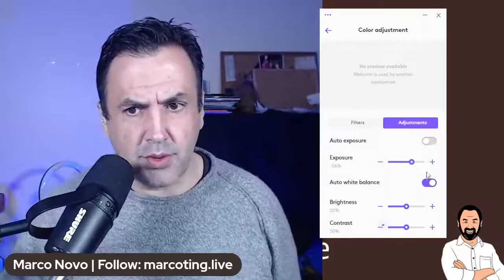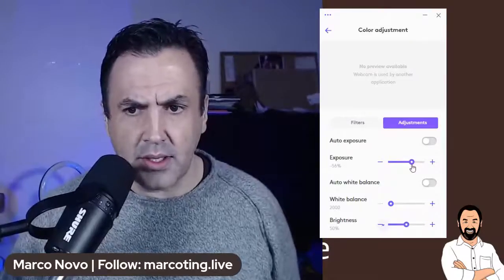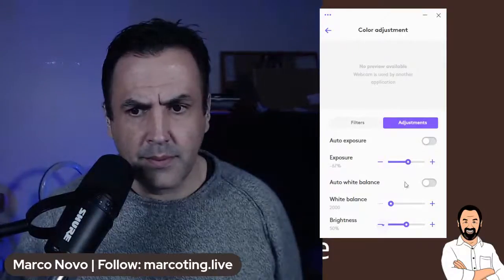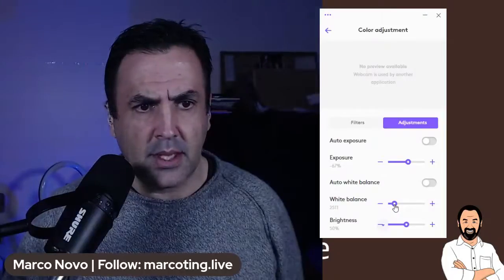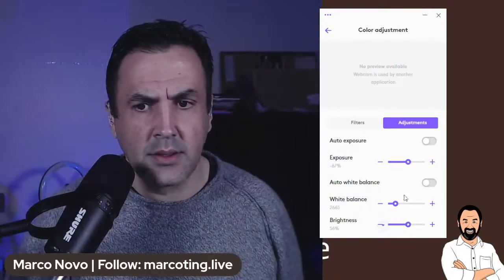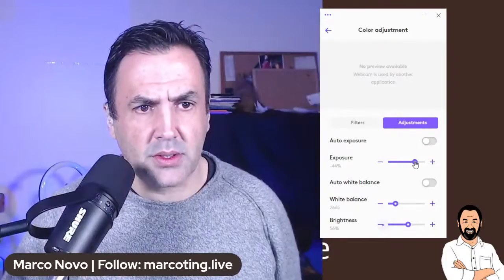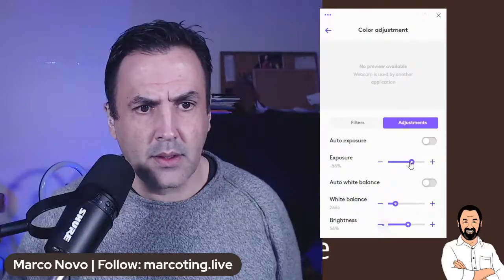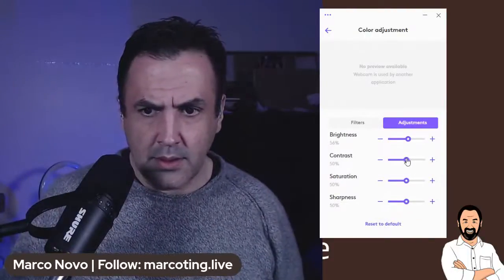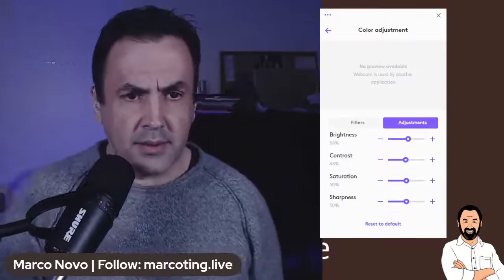I don't want the auto exposure, and I don't want the auto white balance either. I think the image improved a little. Let me see the white balance because I'm looking really pale. The brightness. I think I can change the exposure a little bit more as well. Oops, not that much. Okay, so I think now it looks way better. Oh my god, I'm looking... Okay, I think now it's acceptable.